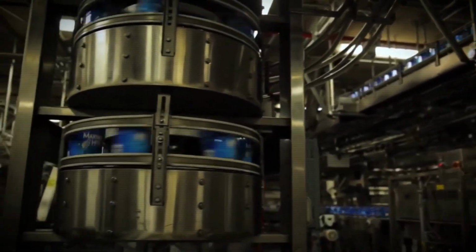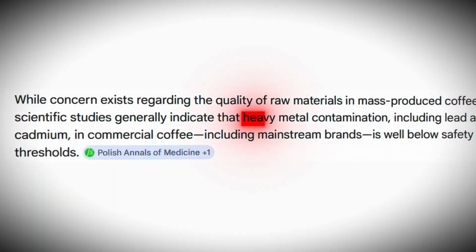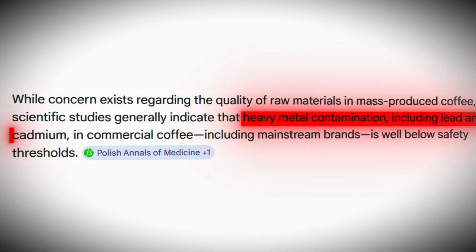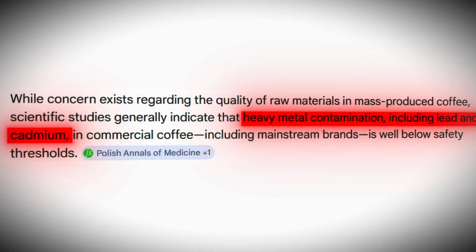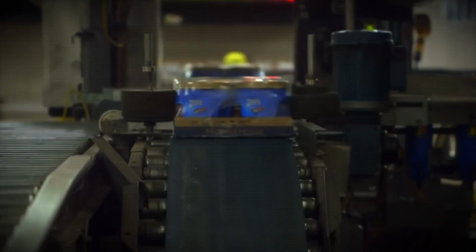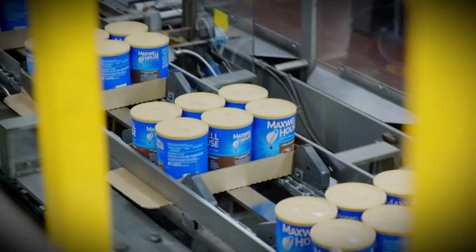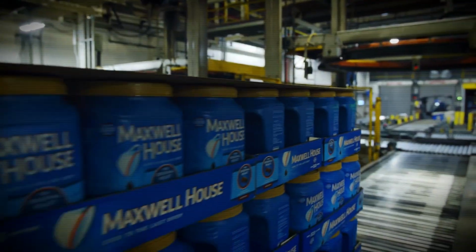protection against oxidation. The high level of defect beans means a significantly higher risk of heavy metal contamination, including lead and cadmium, which are absorbed from poor quality soil in unregulated growing regions. It is the most chemically dead coffee on the UK shelf. A product designed for the lowest possible price point with zero regard for the biological impact on the drinker.